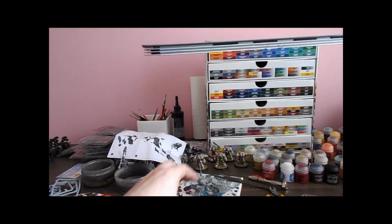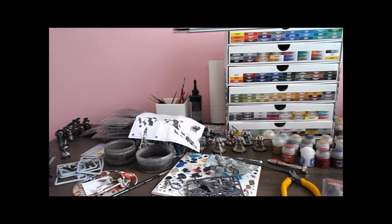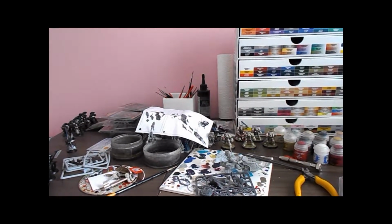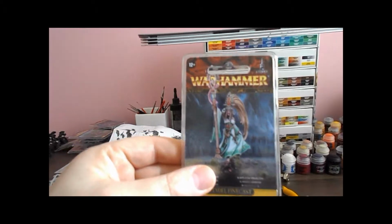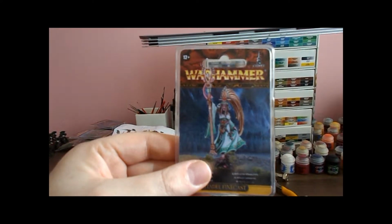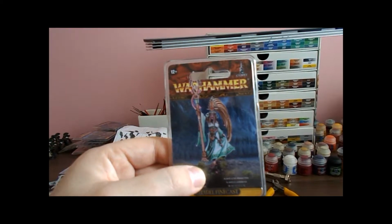And also, to honour the birth of my beautiful daughter Freya, who's crying in the next room, but don't worry, Mum's taking care of her, I'm trying to paint Alarielle the Radiant. So let me just grab that for you guys. Sorry if that just showed my arm there. This is the cover art for the blister box. She's actually the Everqueen of the High Elves.